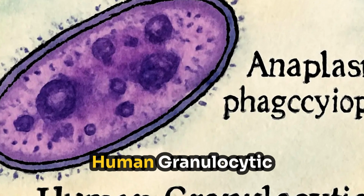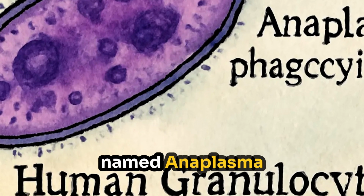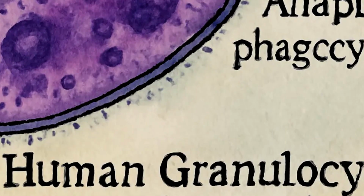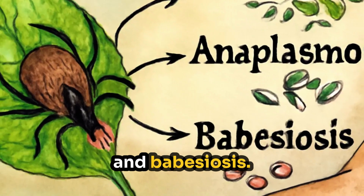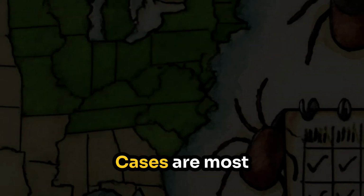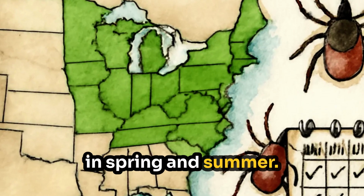Anaplasmosis, also called human granulocytic anaplasmosis, is caused by a bacterium named Anaplasma phagocytophilum. It spreads through blacklegged ticks, the same ones that carry Lyme disease and babesiosis. Cases are most common in the Northeast and upper Midwest, especially in spring and summer.